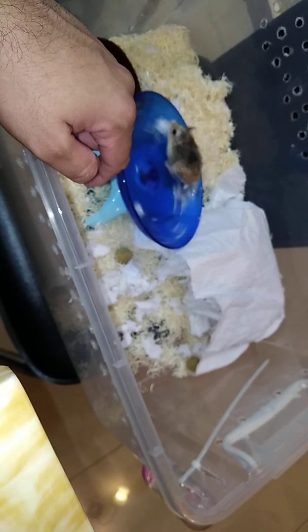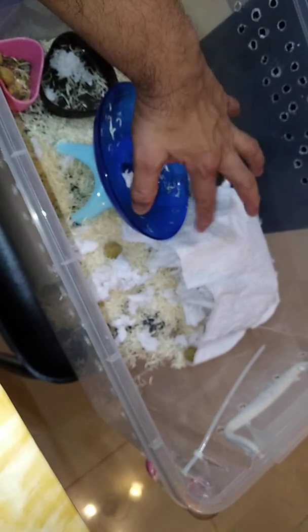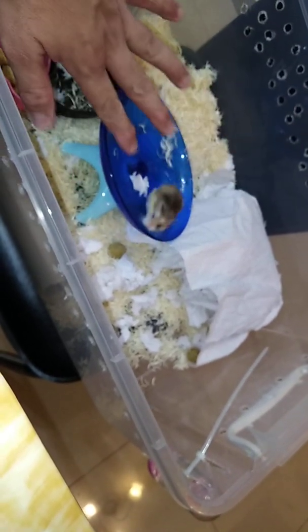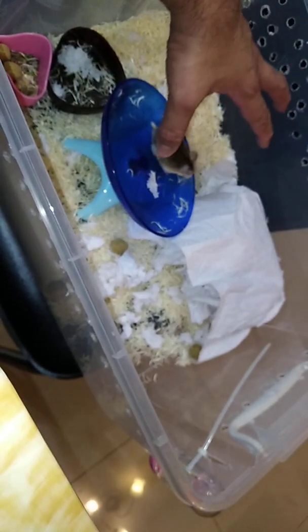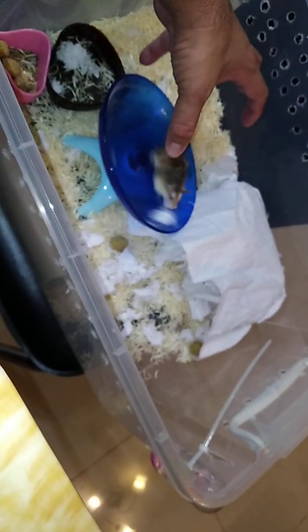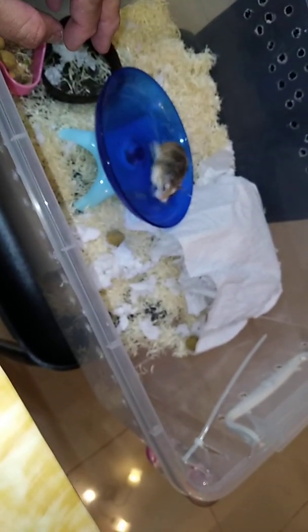So this is one thing you can do for your hamster if your hamster is pregnant and going to give birth. This is just a preparation. You can put a little bit more tissue that you tear and put here, and she will know how to adjust herself. If she needs more bedding, she will take some tissue and put it in. So just let her settle down. She will know how to adjust by herself.